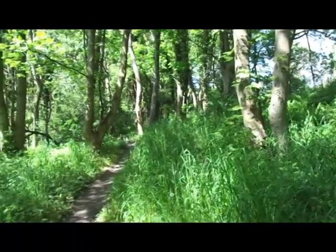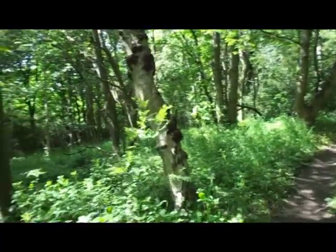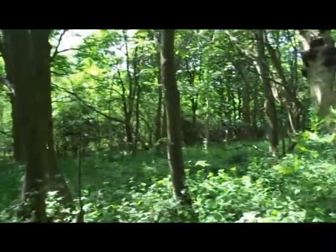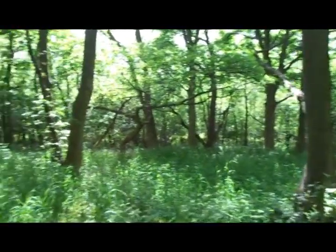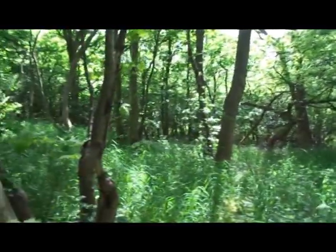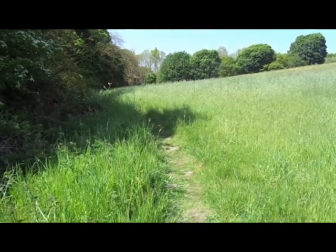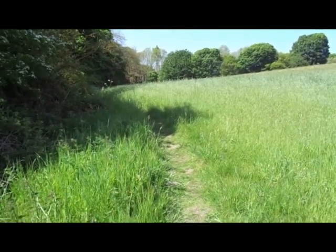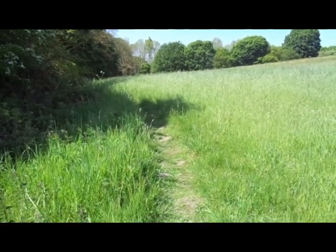Don't forget, you're out here to enjoy yourself, or at least practice skills. But it is worth stopping, listening, observing and enjoying. Footpaths at the side of fields are easy to follow. However, it's very easy to spot anyone using them. So if you're going wild camping or going covert, stay off tracks like this.